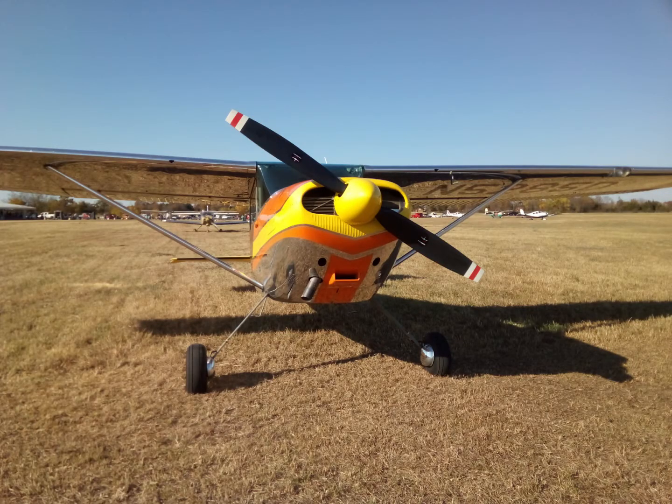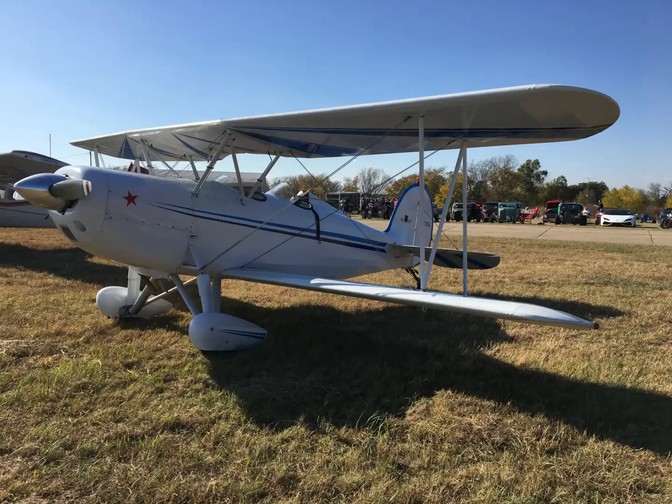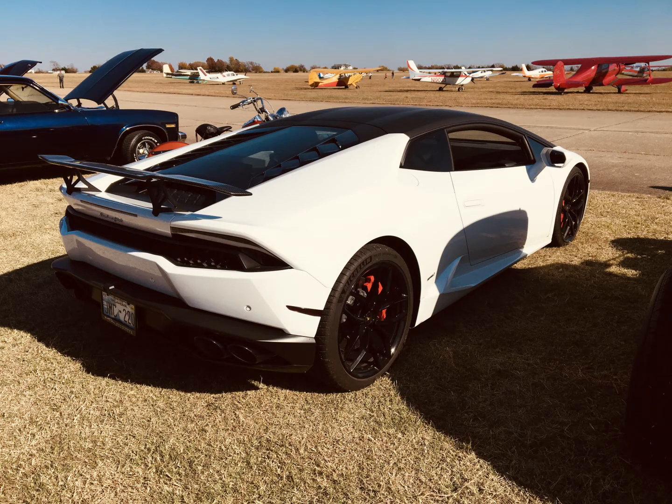As far as the airplanes go, I'm even less of an expert on airplanes than I am on cars, but I did enjoy looking at the biplanes a lot. My hometown of Bartlesville used to be well known for hosting an annual biplane fly-in, but they stopped doing that years ago.